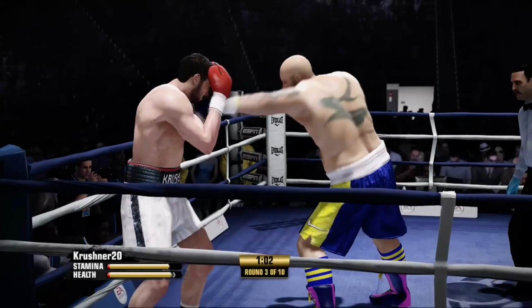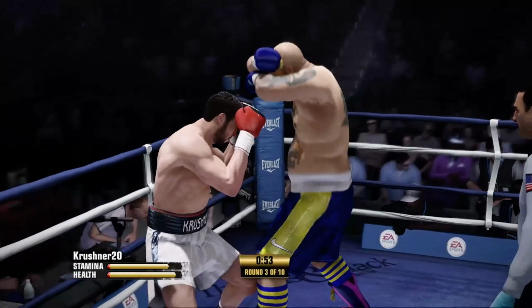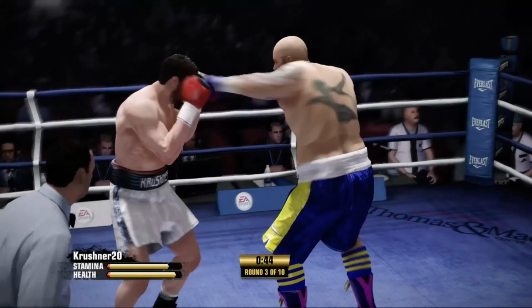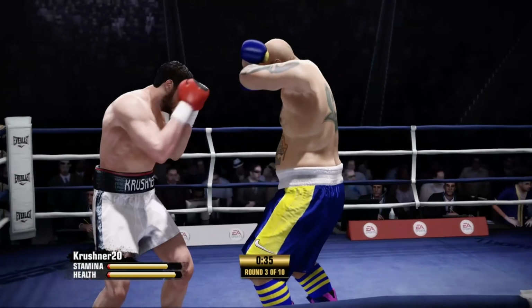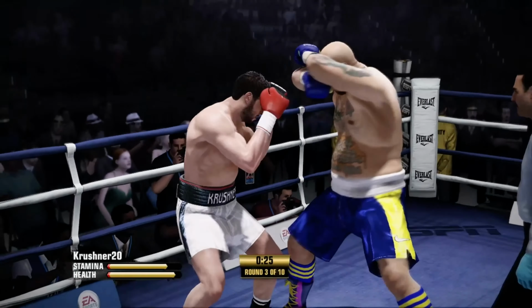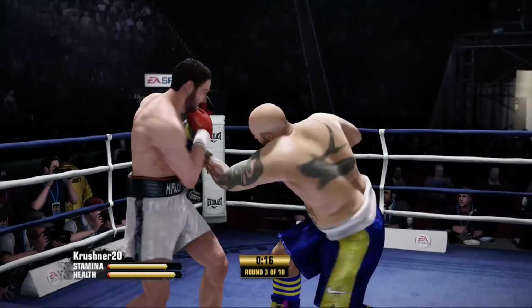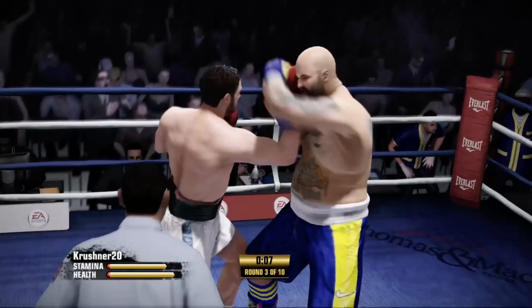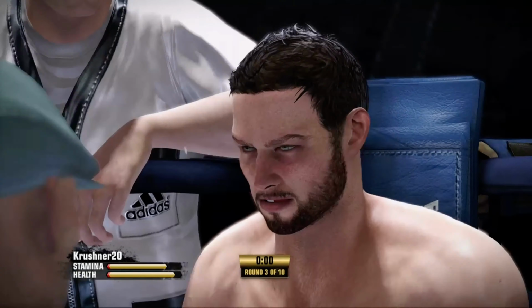Good solid right hand by Bad Intentions. And right from the start, he's throwing the power punches and landing them. I think he has a date and he wants to get to it. Each man able to land an uppercut. Nice work. Keep your head moving. A little give and take, and here comes the left hand. Good job. It was sudden, it was fast, it was direct by Bad Intentions. And that's the end of round three.